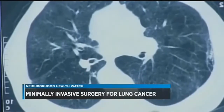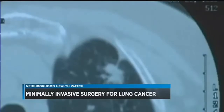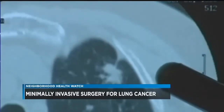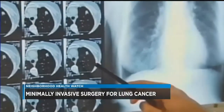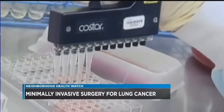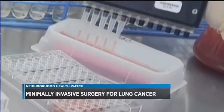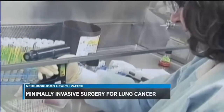Our topic today in Neighborhood Health Watch is robotic thoracic surgery, particularly lobectomy for lung cancer. Lung cancer is the second most common cancer in both men and women. It's also the leading cause of cancer death among both men and women. More people die of lung cancer than of colon, breast, and prostate cancers combined. Most lung cancers could be prevented if people just didn't smoke.